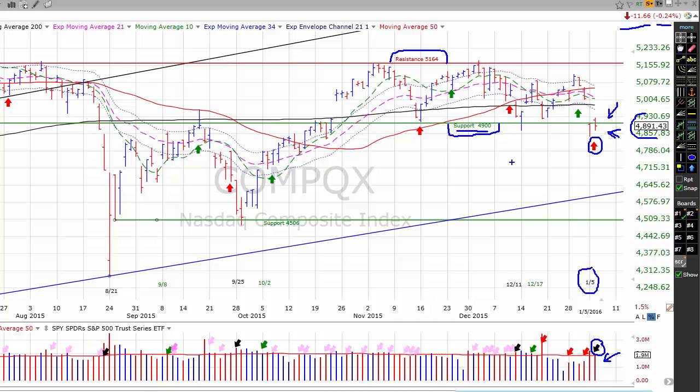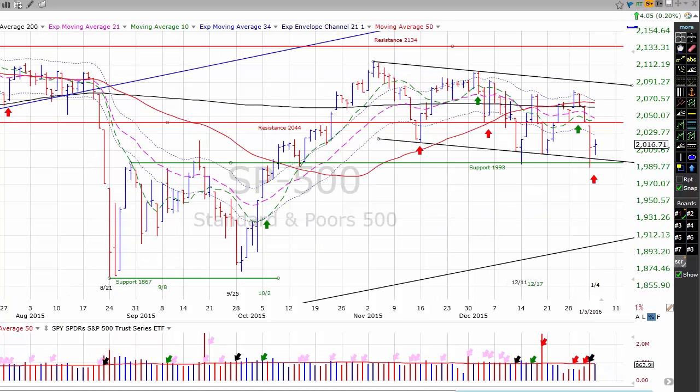Let's see what the S&P 500 is up to. The S&P yesterday was up 4.05 points, or 0.2%. We closed at 2016.71. Trading volume was below the prior day. The S&P is in a correction, has been since January 4th. Right now, the S&P is bracketed by support down here in the 1993 area and resistance way up here at its prior high in the 2134 range. But we are in this down channel.